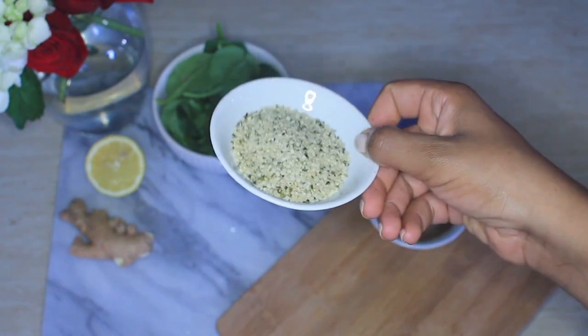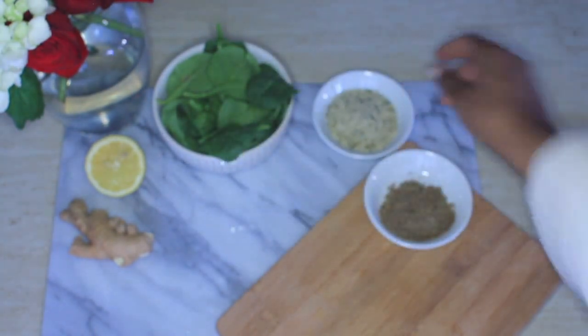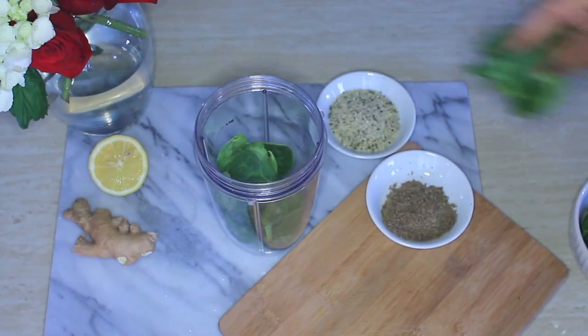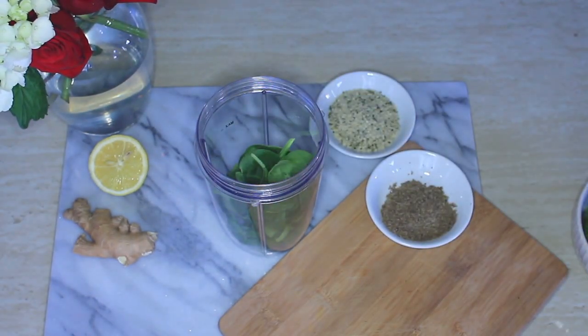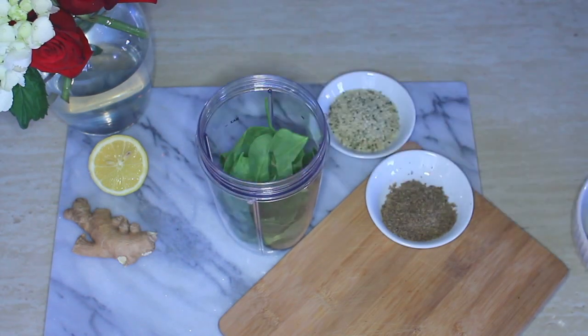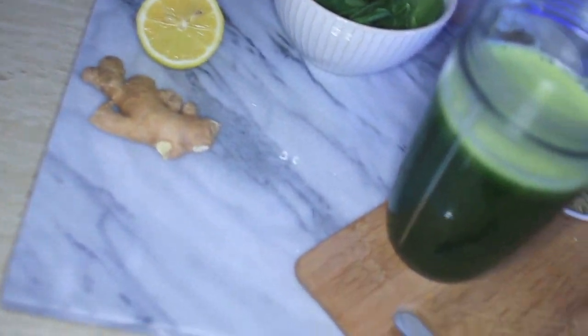And to get my healthy fats in, I use this flaxseed meal. I use 1 serving, so about 2 tablespoons. And for extra protein, I have hemp seeds. Even more protein, I'll have fresh spinach. You can do frozen or fresh spinach. And I like to put some fresh ginger in there and lemon. And sometimes I even add coconut water, or I'll just use some ice water.